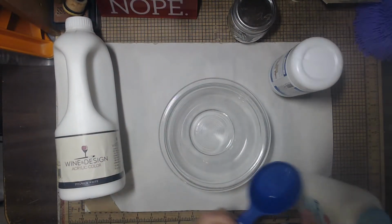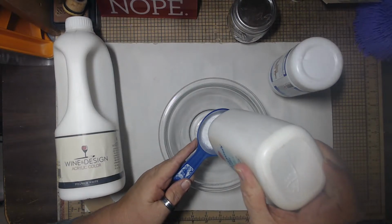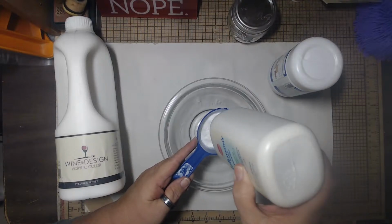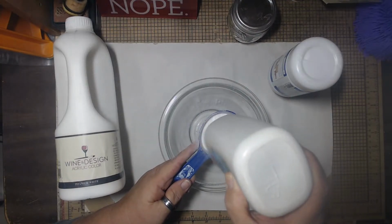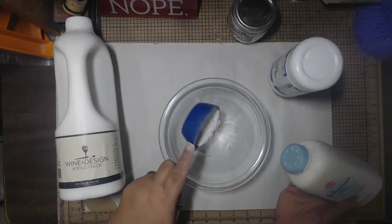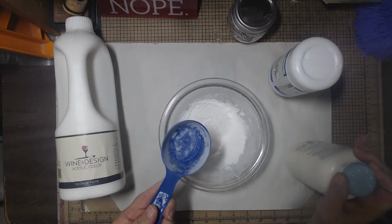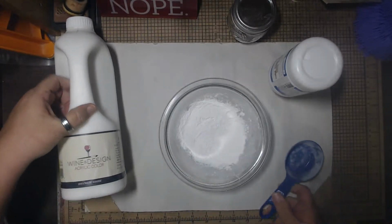So I do the dry first. It doesn't matter, really, what your measurements are, because here's the deal. It's 1 part powder, and 1 part glue, and 1 part paint.